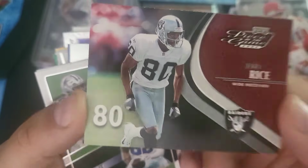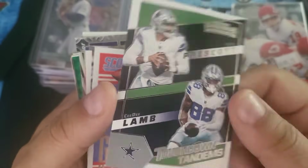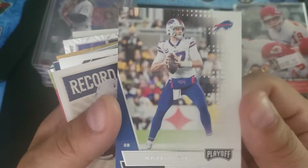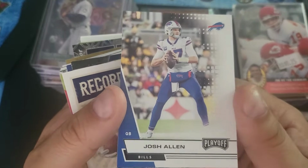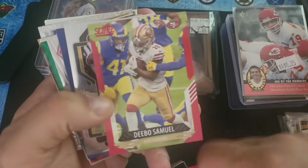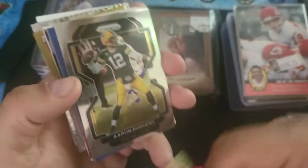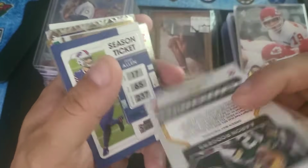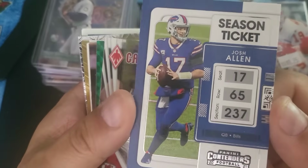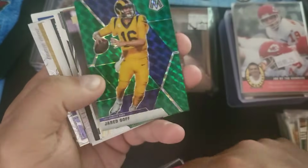Rice, Piece of the Game. Prescott and CeeDee Lamb, Contenders, 22 Contenders. Gridiron Heritage Brett. Now remember, I paid 6 to 7 cents a piece for these. Josh Allen Playoff Base. Gronk Record. Red Parallel, or Red Zone, whatever you want to call it. Debo. Looks cool with the color match. 21 Prism. Rogers. 21 Contenders. Josh Allen. Kelsey Catching Fire.